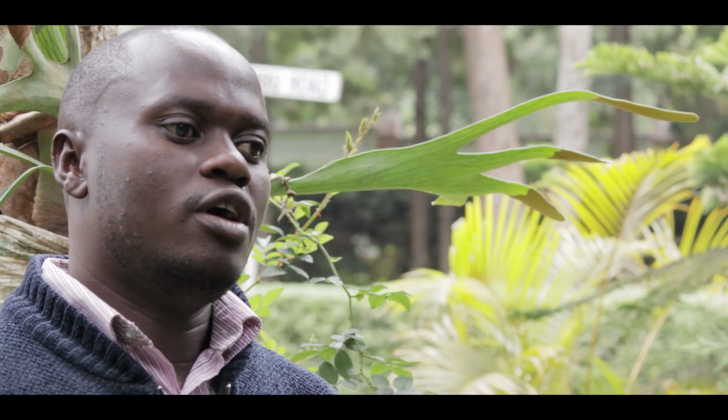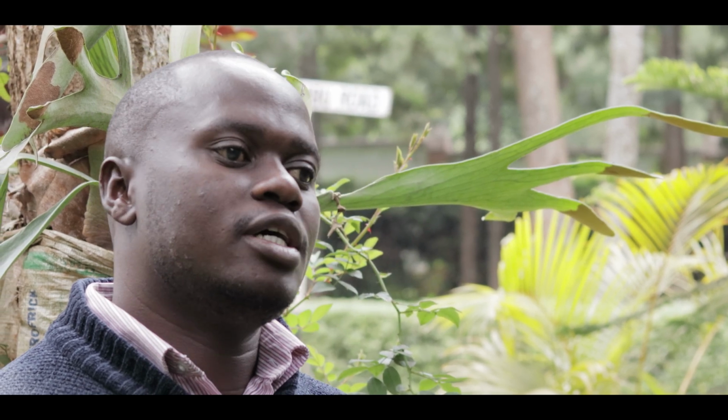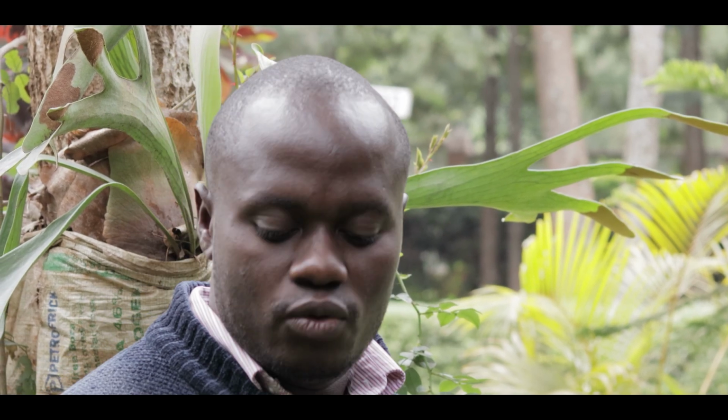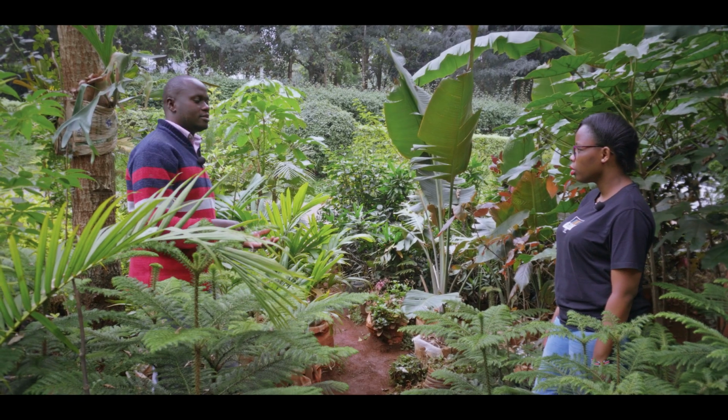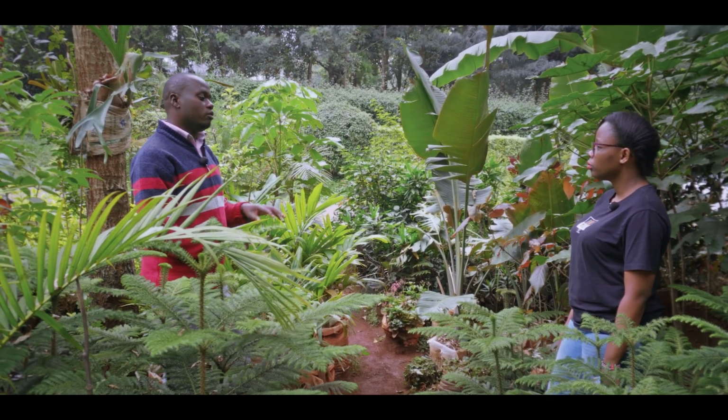Actually in gardening or in tree management, you have to study the root system of all the trees, the exotic and the indigenous. Especially the indigenous, they can shoot their roots even 10 meters away. So you have to study your plants very well, your trees very well. They are fibrous, the fibrous trees, the taproot roots. So you have to study before you plant.